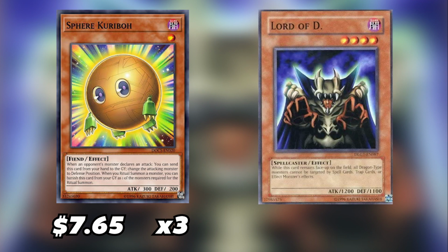So 3 of those is going to run you just about $23. Sphere Kuriboh, obviously the viable hand trap to block some attacks. And last monster, to make the Dragon Color deck work, of course, you do need Lord of D. So we went with the Tournament Pack 1 Lord of D, which is still only about 58 cents. I went ahead and put 2 of those in there, so it's as viable as it can be. That's going to run you just about $1.16.